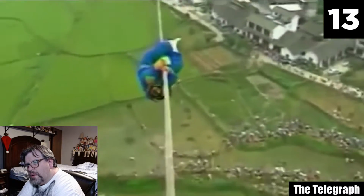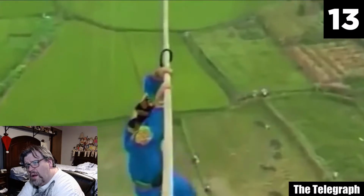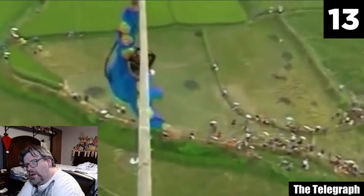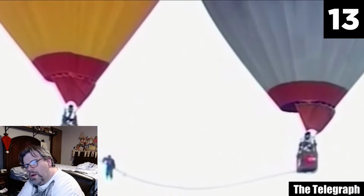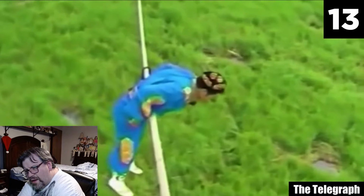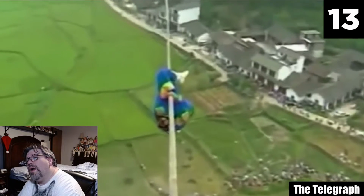The acrobat falls but manages to hook his leg around the rope and hang on with both arms. He then hangs down with both arms, then one arm, before pulling his body up and over the rope. The hot air balloons then descend simultaneously, carrying him safely to the ground. Was this a failed experiment, or this acrobat's life work?